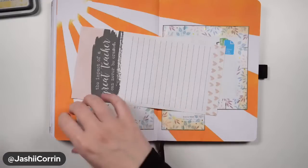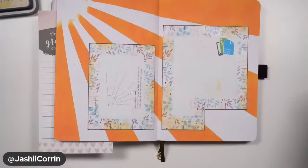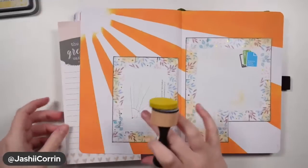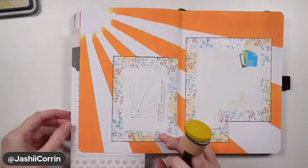Okay, so if we get a little bit of blending, I'm thinking that might be okay, because we kind of got a little bit of a gradient going on the other page here. Like, that didn't look too bad. But we'll see.